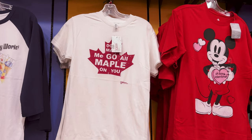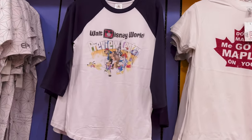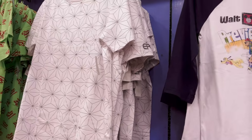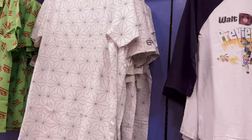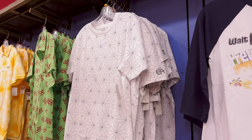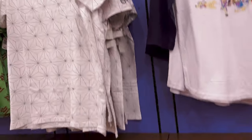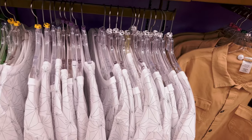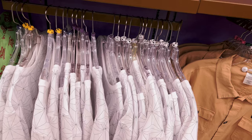Canadian Epcot Pavilion shirt is $12.99. Raglan Tee, $14.99. The Epcot shirts are $24.99. They do have those in XLs. Take a look at that, medium, extra large. Actually, they've got a lot. They've got three XLs. So we have XL.